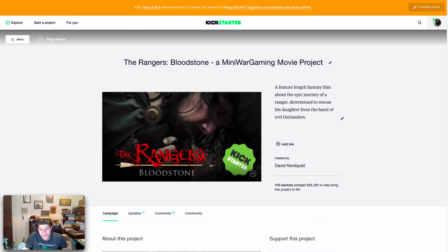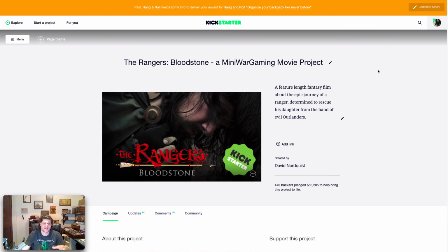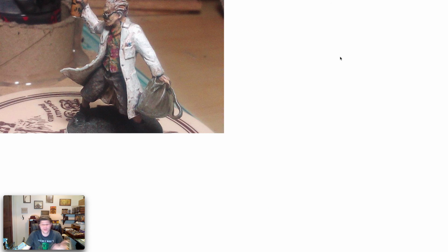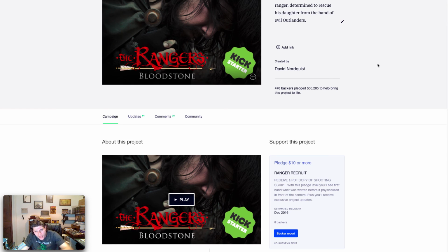And that brings us back to Robert. Robert is a costume maker and an editor and has been integral to us getting this project done. He's amazing, so I figured I would show off some of his cool miniatures, not only because they're cool, but also so I could segue into promoting my own stuff, which in this case is the Rangers Bloodstone.